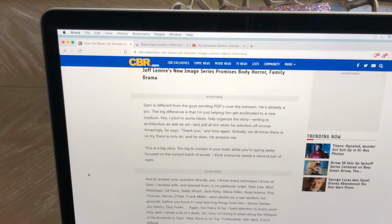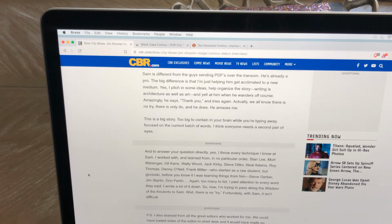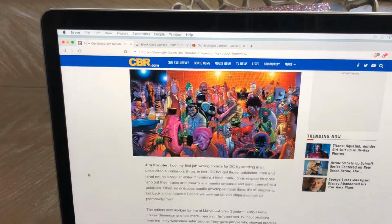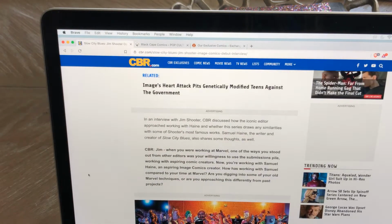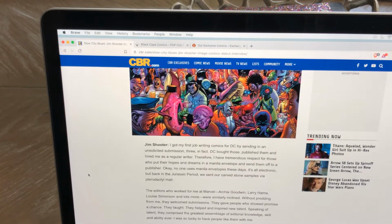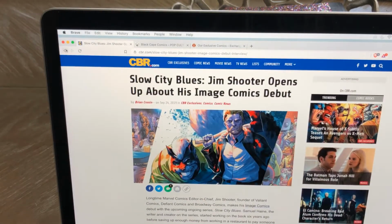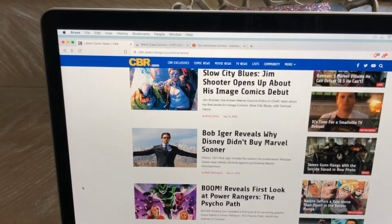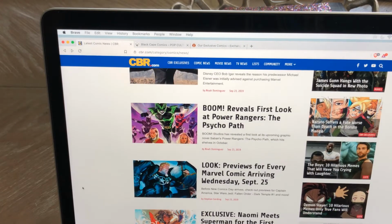The article goes into detail about what he's been doing. I guess Jim Shooter's been not really retired, but certainly not in the public eye as much as he used to be. So I don't know. This could be really good to see him back. I don't know if he's writing all of this or if he's just adding to it. It sounds like he's part of the team. So I thought that was interesting. That could be good. And keep your eye on that maybe for orders. I think that comes out in January, perhaps. So you may want to look for that.